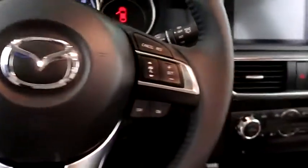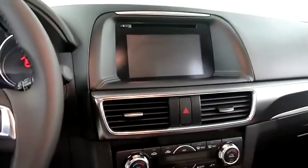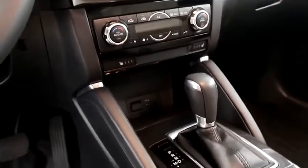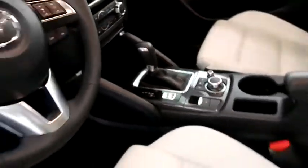Audio, Bluetooth, and cruise controls mounted here. Full touchscreen, that includes your stereo. Dual climate control and dual heated seats, and your automatic transmission is here.